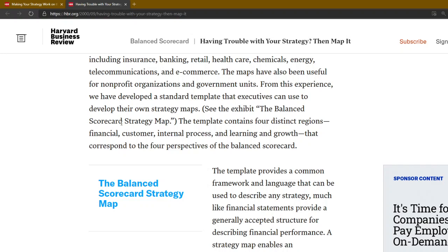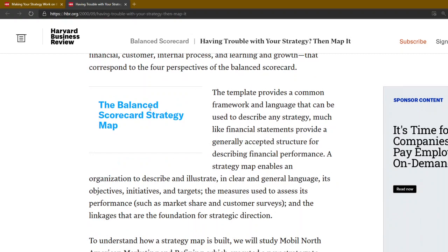The template contains four distinct regions: financial, customer, internal process, and learning and growth, that correspond to the four perspectives of the balanced scorecard. The template provides a common framework and language that can be used to describe any strategy, much like a financial statement provides a generally accepted structure for describing financial performance.